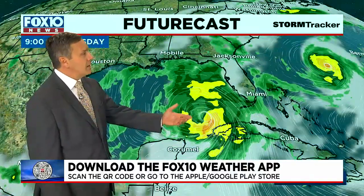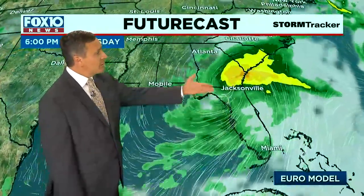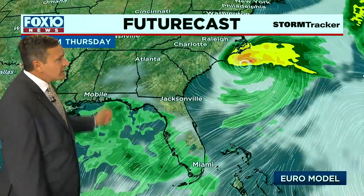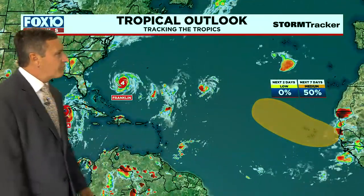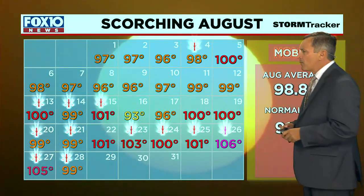And that's a look at it on the GFS. Here's the European model, real similar scenario. Again, the models are in what we call agreement. The different models all look about the same. Brings a major hurricane ashore on Wednesday and then zips it out into the Atlantic on Thursday, leaving us with some leftover moisture and some scattered rain chances. Elsewhere, Category 4 Franklin, a medium chance wave, and that's really it in the tropics, and having the system pass to our east is going to help our weather.